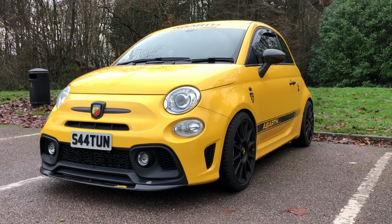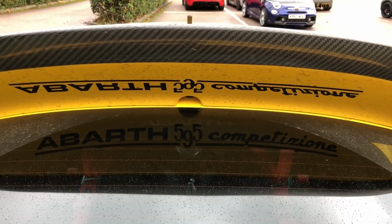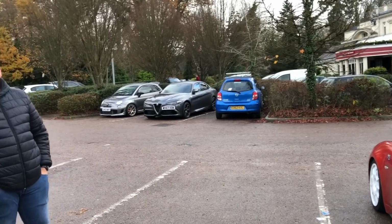Good to have a meet today. Good turnout. Absolutely. Adam always hosts a really good event, you can always count on him. And a decent turnout, to be fair. The weather's not the greatest, but look at those. Sunshine yellow, looking good.